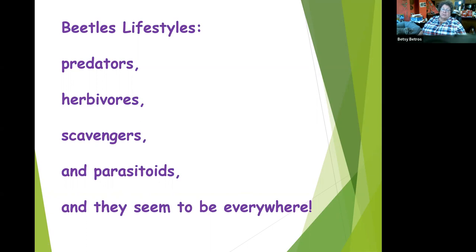basically kill the host. So if a female lays an egg on a beetle and it burrows, when the caterpillar hatches out, it burrows into the body and over time chews up the insides to feed. And that is the end of that beetle or larva or whatever. Whereas a parasite doesn't necessarily kill its host. So that's where the word parasitoid comes from. And plus, beetles are everywhere.